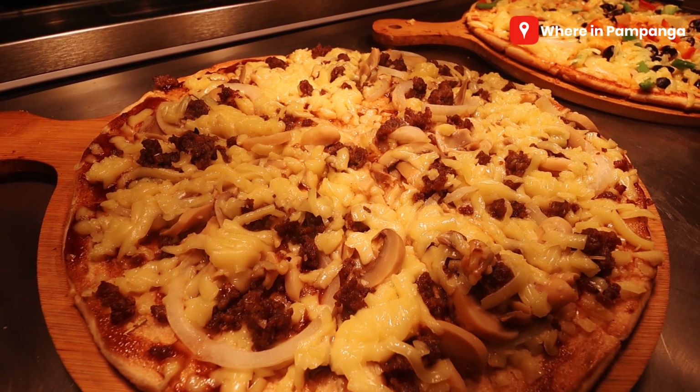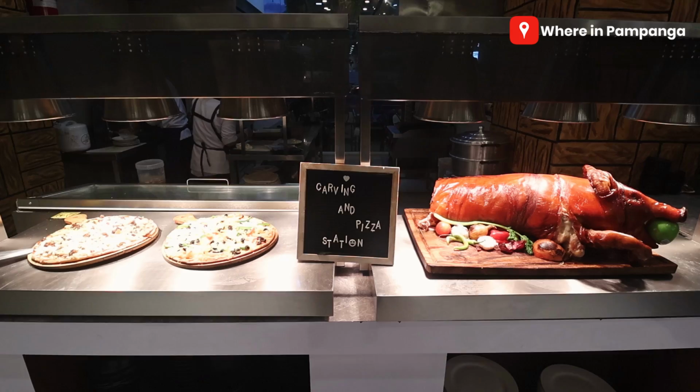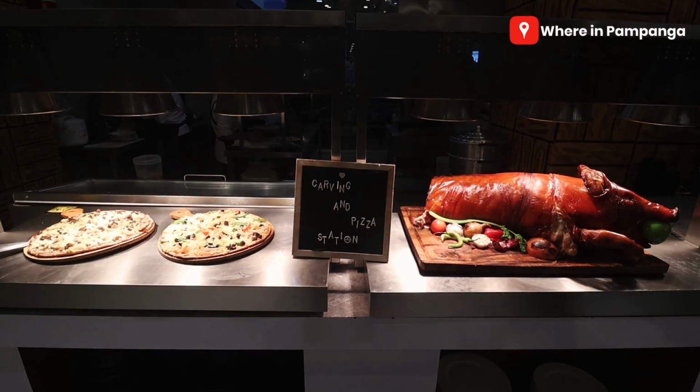Yes. So, for their promos, make sure to check out their fan page. Meron po silang mga birthday promos. Yes. And a lot more. So, make sure to check out and follow their fan page.